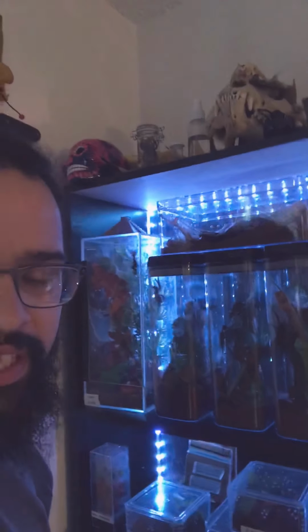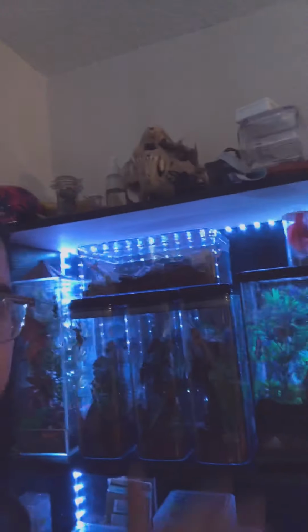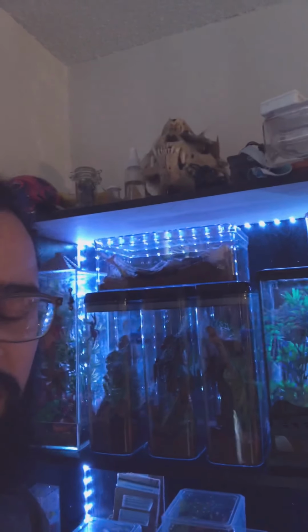So I may put that one in a little taller enclosure, because it's showing me it likes to be a little higher off the ground, whereas this one has never cared about a taller enclosure, so I've never had it in one. It always builds its web just around the rim, never on the lid. So that's nice, right?